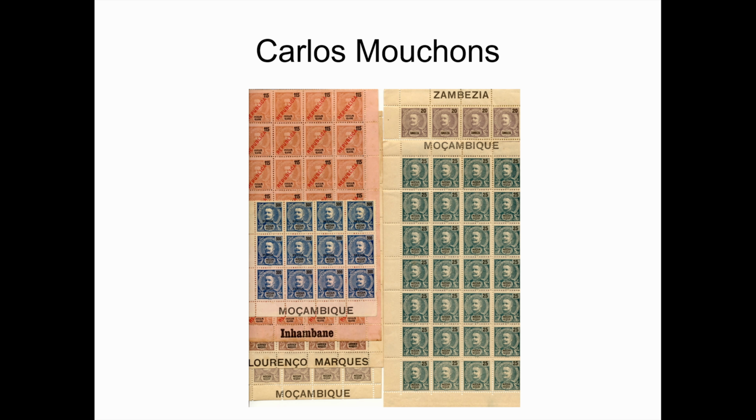The Carlos Mouchon stamp is named for the designer Mouchon, whose name is in very small print at the bottom of each stamp. This was the workhorse issue, not only in Portugal, but also in all of the colonies. These were issued 1898 to 1903. But in some of the colonies, they continued to be in use with Republica overprints into the 1920s. And they came in sheetlets of 28.